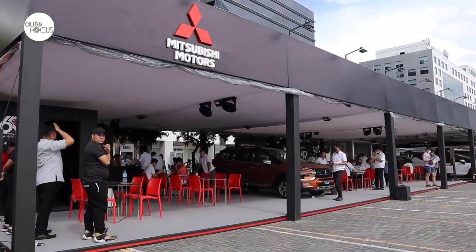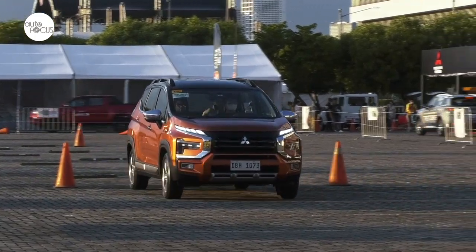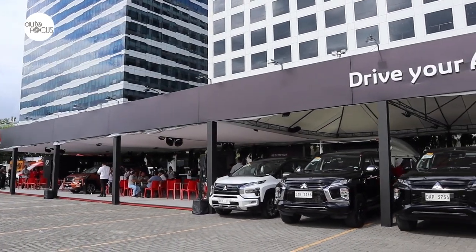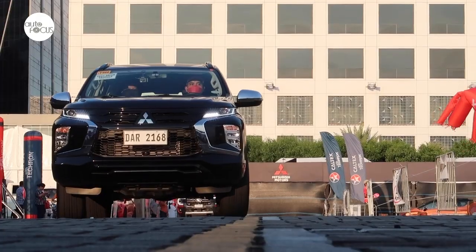We have a Mitsubishi for every kind of customer. We have the best-selling MPV in the country, the Expander. We have both the Expander GLS and the Expander Cross, the crossover version of this MPV. We also have the Montero Sport, the Strada, our pickup, as well as the Mirage G4, all available here for test drive.